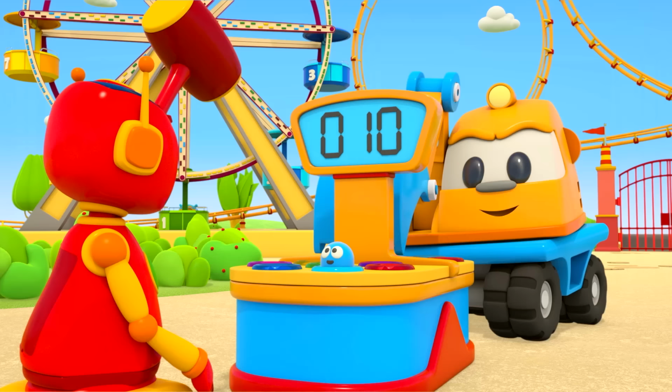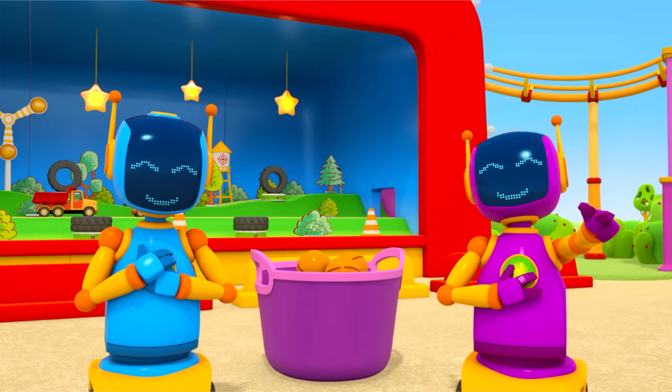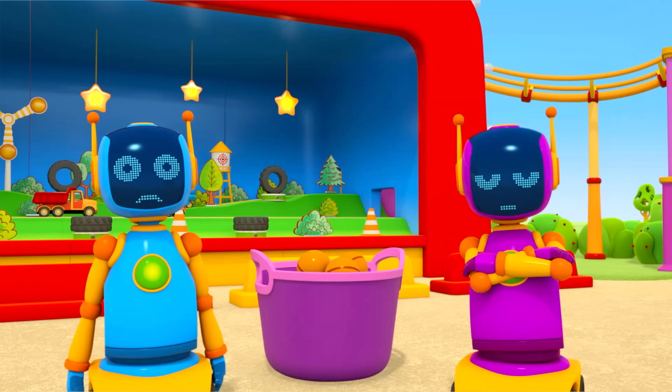Scoop is trying to win, but the robots are tired of waiting. They found some balls, and they're throwing them at the others. Scoop got distracted and lost again. One more time. It looks like the robots don't have a choice.